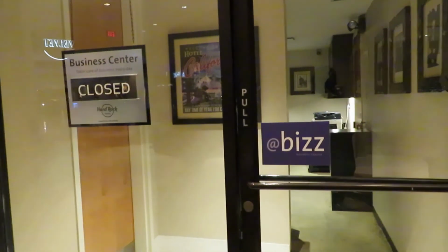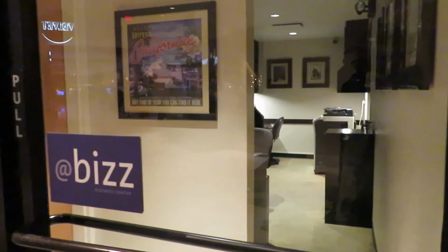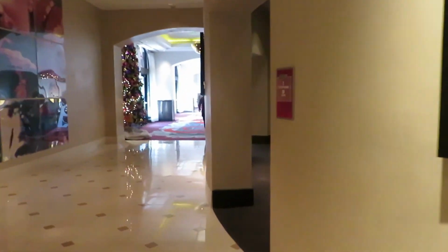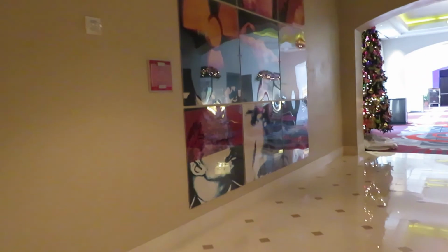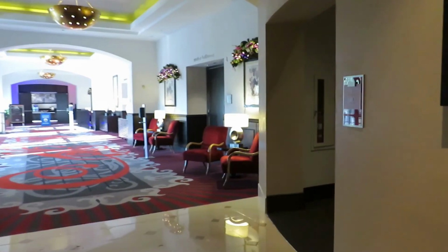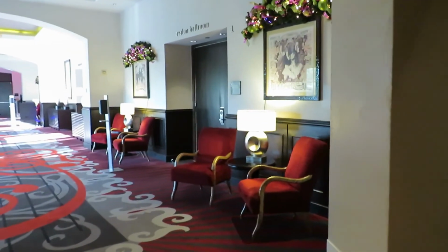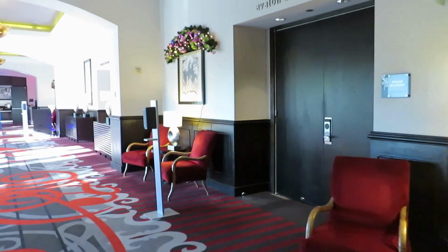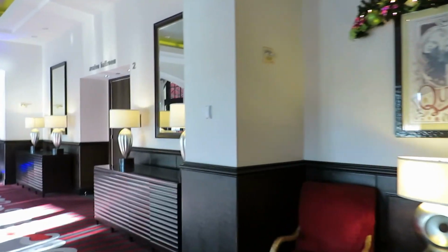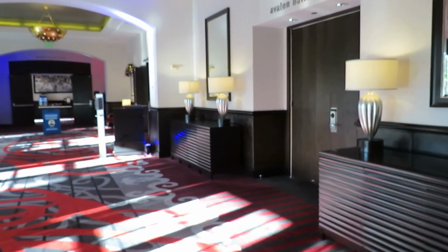There is a business center. Right now it is closed. But it does have workstations. There's a printer. I'm assuming it's something that does open. It's tough to know because of COVID, but making what may be a good or bad assumption, I don't know. And down here is, looks like meeting space, conference rooms. And I love that everything is decorated for the holidays. Really very pretty, very tasteful.